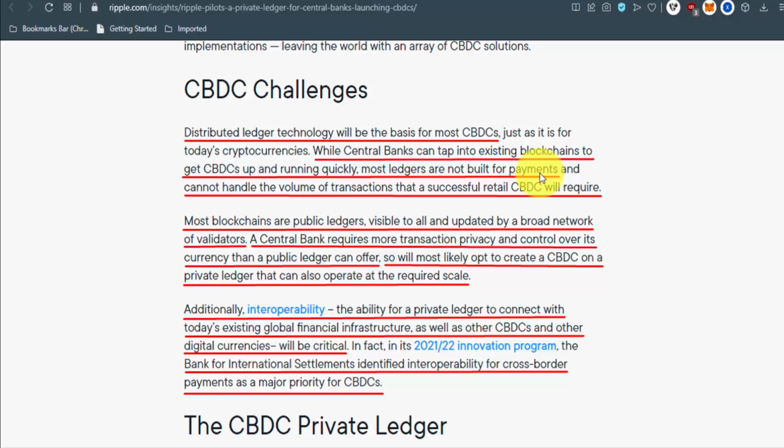Now, don't get me wrong, there are also DLT systems out there that are private, that are centralized, and they are also designed and built for banks and tailored for banks as well. But when it comes to the public blockchains, there's not many DLT systems out there that are built for payments at scale. But XRP is one of them, and Ethereum isn't.